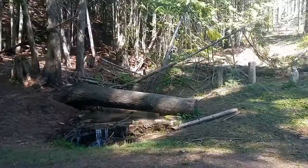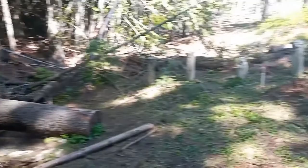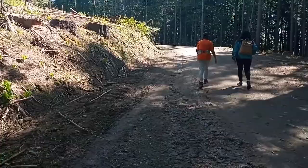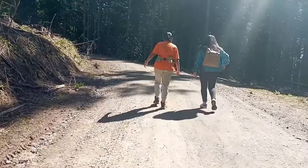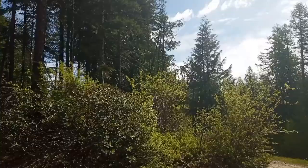There are small cascades of water here and there throughout the trail, and that's why certain parts of the road can be a bit muddy. The waterfall over here looks pretty. There are various kinds of flowers and plants in this area.